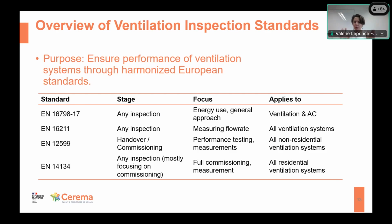16211 only focus on measuring airflow rate. So for all ventilation system, any kind of inspection, but it's only present strategy to do measurement of airflow rate. 12599 only focus on non-residential buildings and provides performance testing at handover and commissioning of every other things but airflow rate.